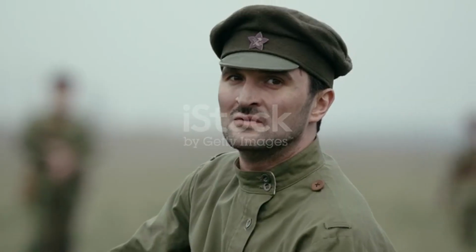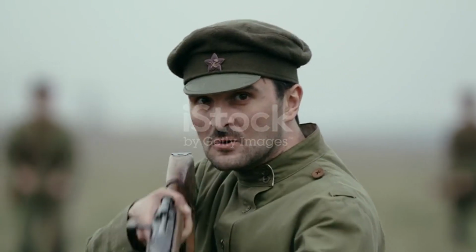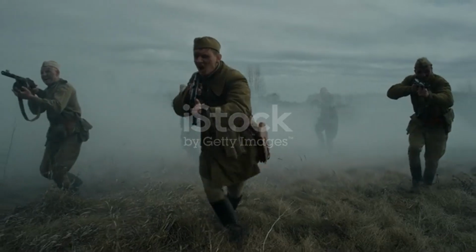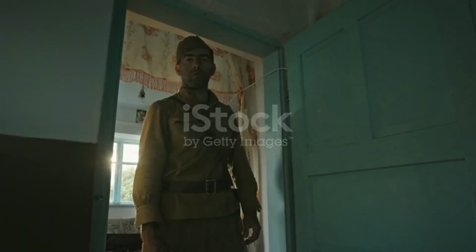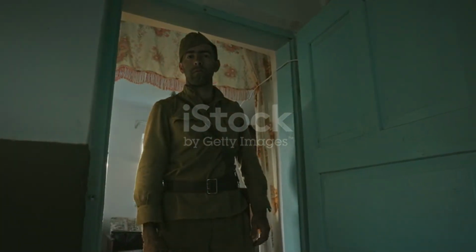So, there you have it, some of the key small arms that the Soviet infantry used during World War II. From the bolt-action Mosin Nagant to the rapid-fire PPSh-41, these weapons were essential to the Soviet war effort and helped turn the tide against the Axis forces. These weapons weren't just tools. They became symbols of Soviet resistance and resilience during the darkest days of the war.